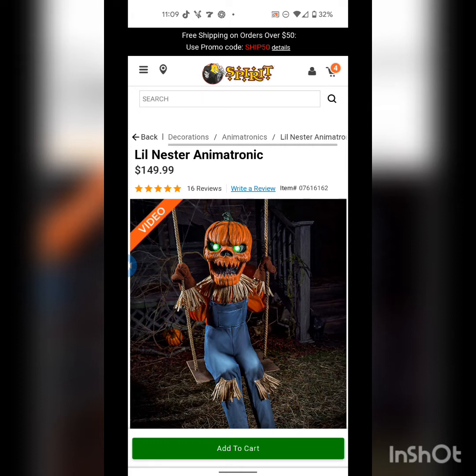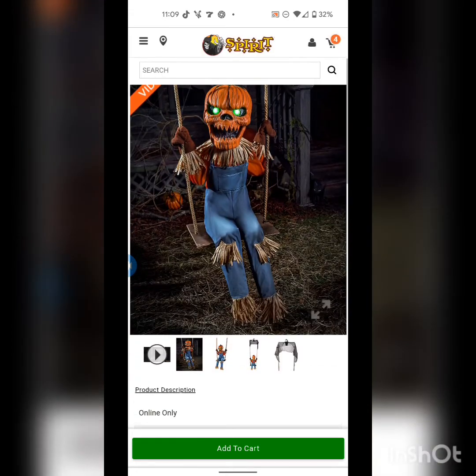It's just whatever you think in your opinion. If Little Nester is better than Pumpkin Nester, or if Pumpkin Nester is better than Little Nester, that's fine. But I like Pumpkin Nester a bit more than Little Nester for a couple reasons. The first reason is I feel like Pumpkin Nester is more scary looking than Little Nester. And I feel that he swings more, Pumpkin Nester does, than Little Nester. So I don't know.